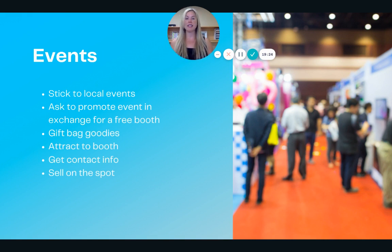The next is events. So it's really important for events you stick with very local events that are probably only going to have local residents. So for example, a big 5K that has hundreds of runners is probably not going to be very beneficial for you if you have a local brick and mortar. So you want to stick to, again, those very, very local based events. Ask to promote the event in exchange for a free booth. So many times they will charge you for a booth, but say, hey, I can promote this, or hey, I'd like to offer to purchase.